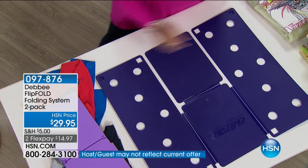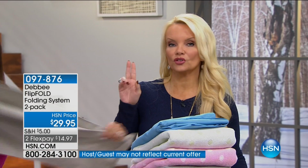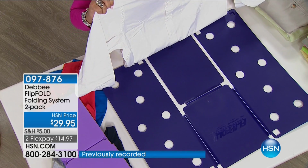Isn't that great? Okay, 500 left of the 2 larger sizes. So remember, you choose 2 of the large size, or you choose 1 of the large and the junior. The junior can do junior clothes or smaller clothes, but it also just makes a smaller footprint for the folded garment. It makes it into a smaller uniform size.